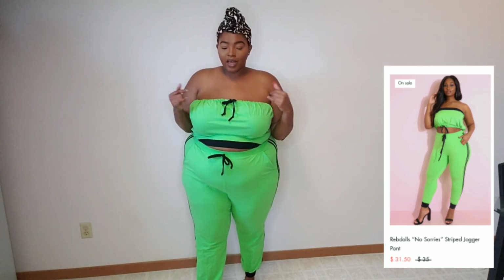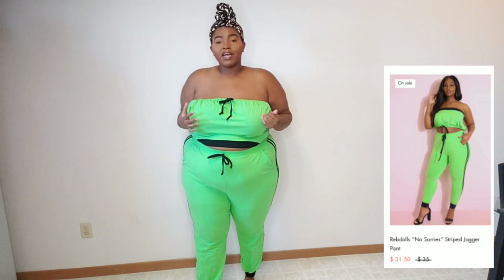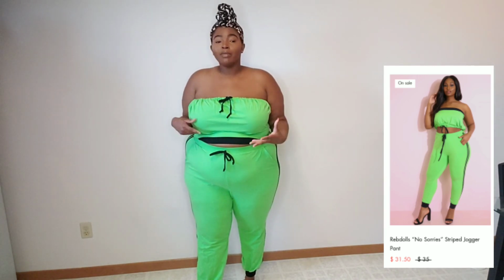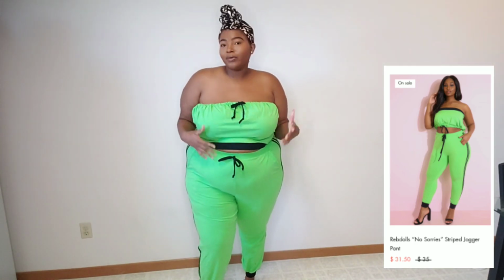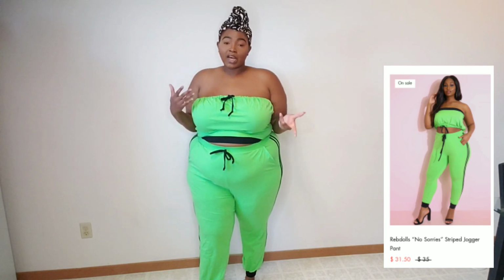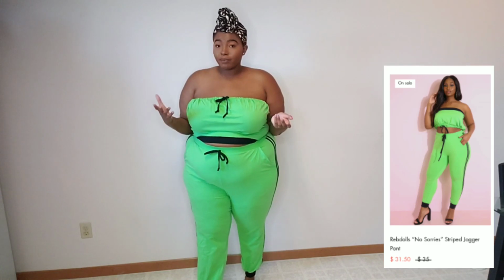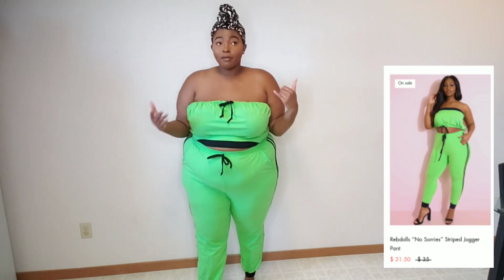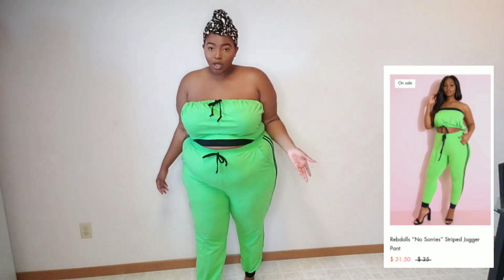So for starters, I did go ahead and get the bottoms in the size 3X. And I got the top in a size 2 just because, you know, I'm like proportion funny. No, I'm joking. But I am proportion, you know, different. And so I have to buy things at different sizes. And I really like that about Rebdolls just because you can buy things separately to where you can mix and match. You don't have to get all one size. That way it fits you correctly all over.